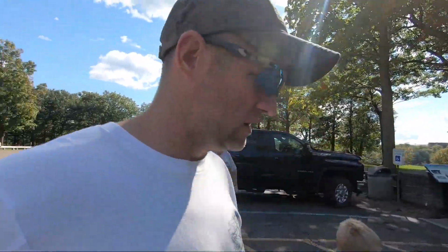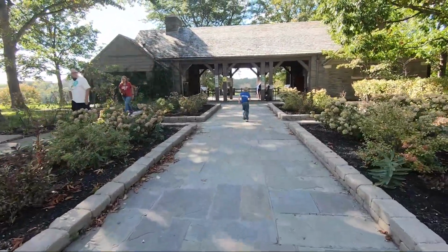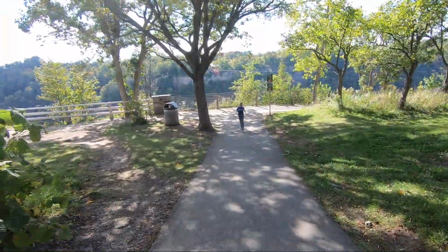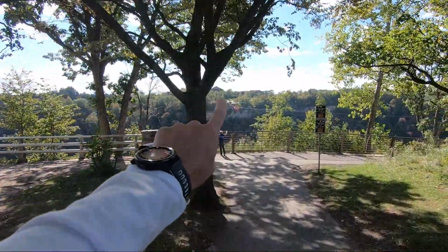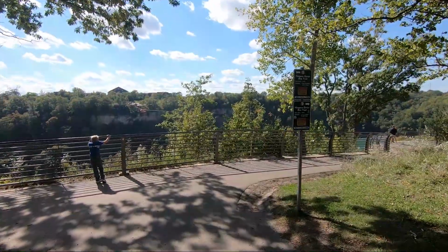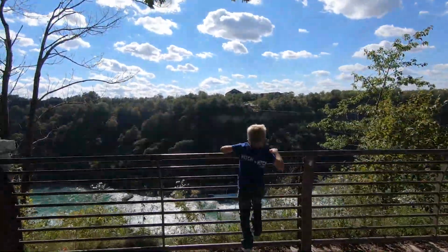Alright, well, we just drove through Niagara Falls city, which is kind of a dump and disappointing. So now we're going to go see the whirlpools. We are approaching the water. So they've got that little car over there that goes across the wire back and forth above the whirlpool so you can get a view from right over the top.